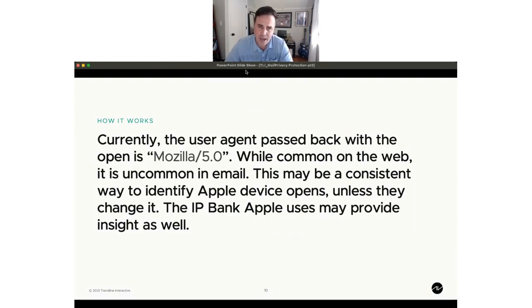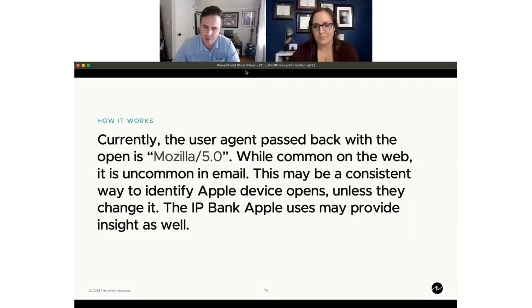But it does pass back, like I mentioned before, what seems to be a common bank of IP addresses that they rotate. And they also send back with that open a generic user agent of Mozilla 5.0. Now, this is a pretty common beginning of a user agent on the web, but it's very uncommon in email. So this might be a way the providers can identify the Apple opens, unless Apple changes that and rotates it like they do with the IP address.